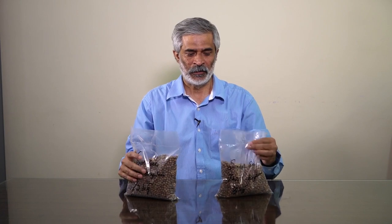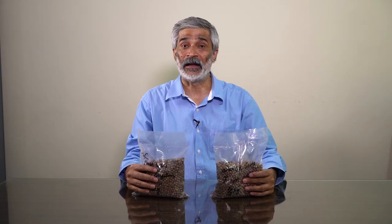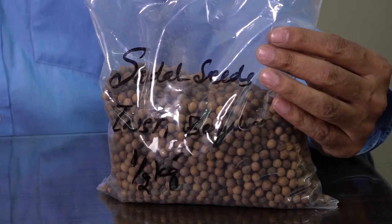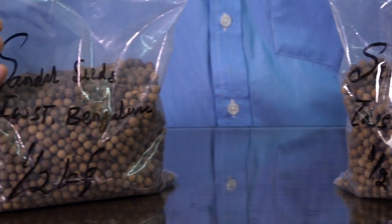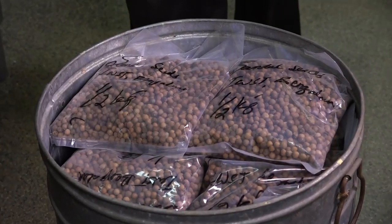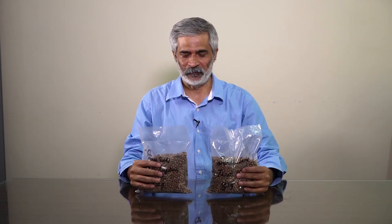The dried sandalwood seeds are now brought into the laboratory, and then we store them in polythene bags for the next 2 months, so that the seeds are safe and not absorbing any moisture from outside, and the chances of any fungal infection are reduced. So these seeds are either kept in the open room, or preferably in an airtight container, maybe made of steel, or even a plastic container. At the end of 2 months, we take these seeds for the next process of germination.